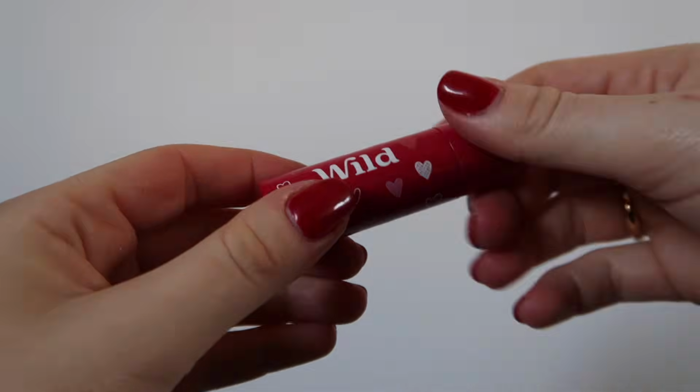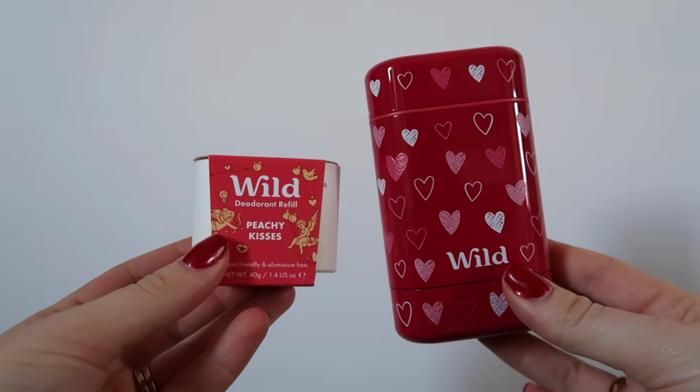As I say, all of the products are not only natural, they're also vegan, they're cruelty free, and their deodorant, because it's a natural formula, you can actually use it all over your body, not just under your armpits. So if you did want to use it, let's say behind your knees or wherever it might be that perhaps you're a bit conscious of, you can actually use it in other areas of your body, which is really nice. And for Valentine's Day, they've launched a new scent.